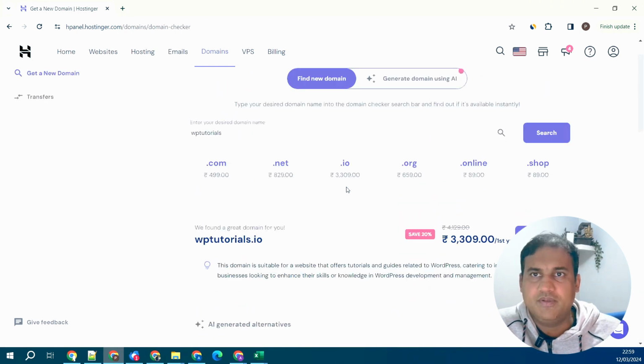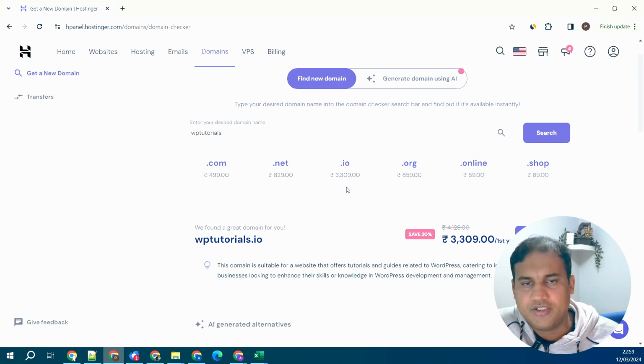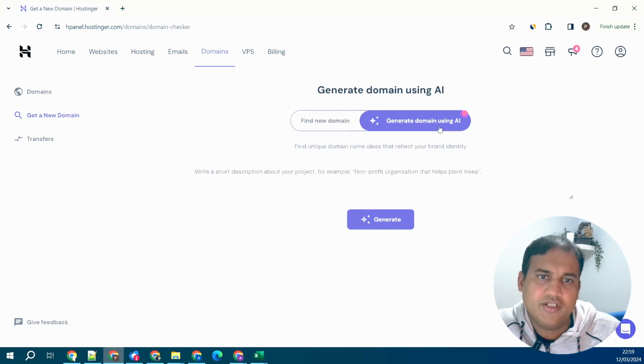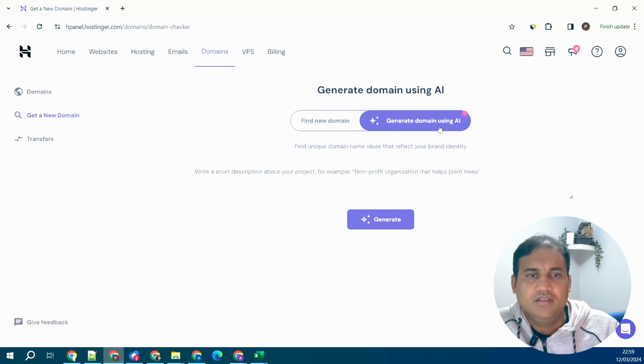And please be aware that the first domain name will be free and you can use it for any testing purpose as well. Now in the world of AI, if you do not get the name, then you can use the generate domain name using AI option as well, as it will help you in getting some of the names. So it is very easy to do it.